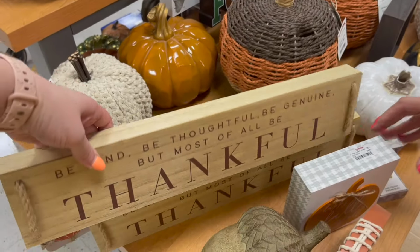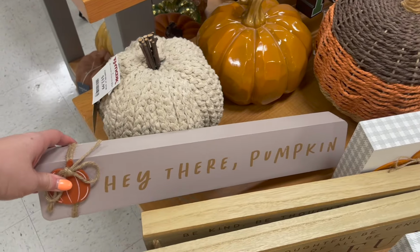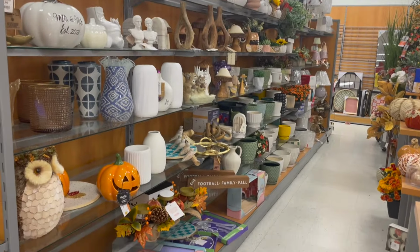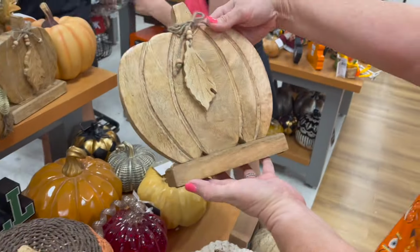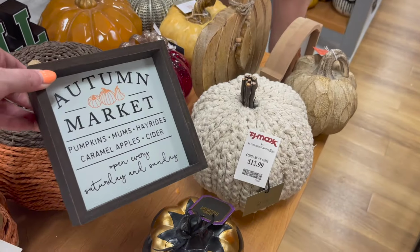Happy, cute. Fall, y'all. This is cute. Hey there, pumpkin. We can make those with our pumpkin. I know, right? Kind of fallish over there. Farmer's Friend. I think we have something very similar. Yes. I like that. Kind of the same as the other one.